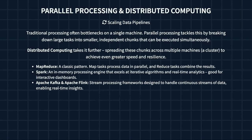Okay, let's talk about how we can make data pipelines much faster by using parallel processing and distributed computing. Imagine you have a giant spreadsheet. Trying to analyze it on one computer can take forever. Parallel processing breaks that big task into smaller pieces that different computers can work on at the same time. Distributed computing then takes this a step further, spreading those pieces across an entire cluster of machines. Tools like MapReduce help us do this systematically, and technologies like Spark and Kafka let us handle really large volumes of data in real time, perfect for things like live dashboards.